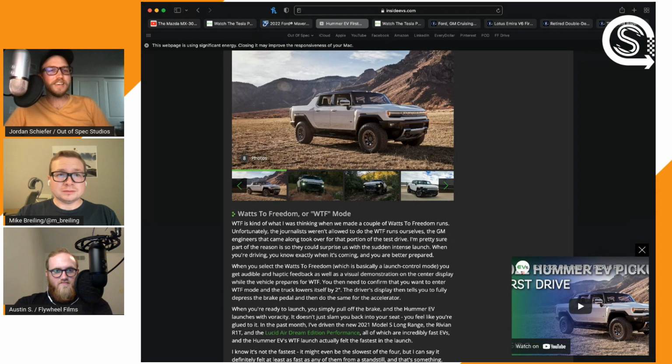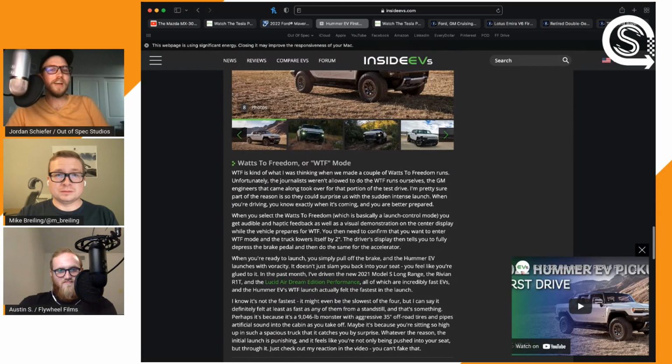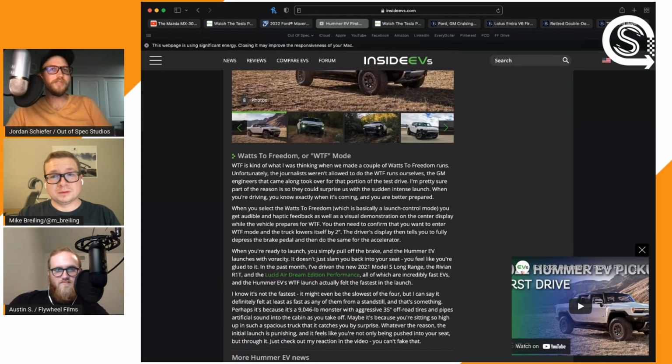But it's funny because this is actually theoretically really capable, probably more than most of the Hummers you see on the road. But I guess it kind of makes sense, it's just extra in so many ways. I mean, even the music they played during the launch, the whole WTF mode, watts to freedom, which, you know, everyone's doing, they're having fun with it, which I admire. The Bronco for Ford has the GOAT modes, which I love. But it's excessive, which is fun.